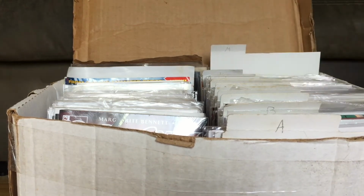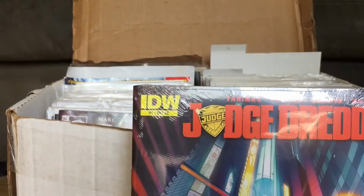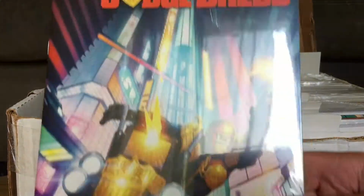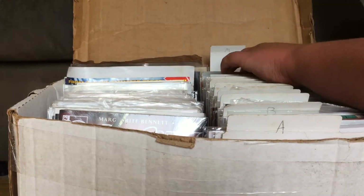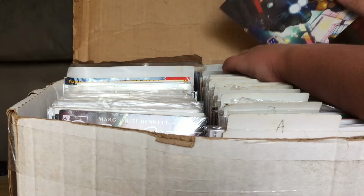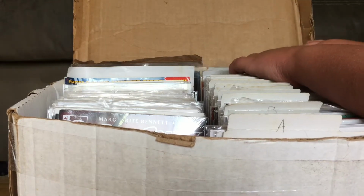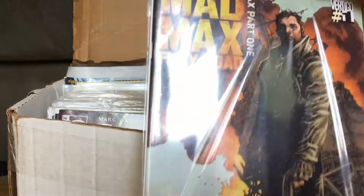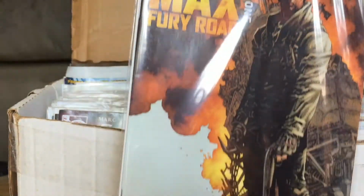This is another Comic Block comic. This is Judge Dredd. So that's a cool one. Cool cover. And now we have Mad Max Fury Road number 1. This is from Comic Block.